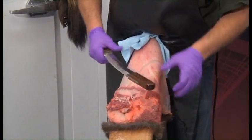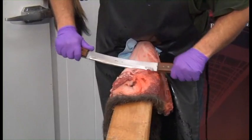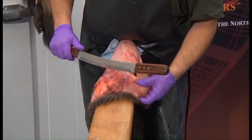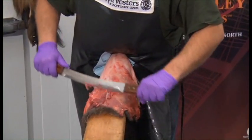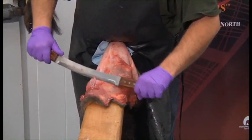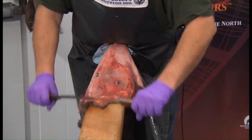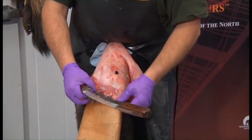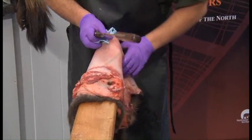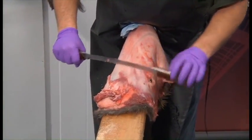We're coming up to the head again. So this is a real tough area up in here. Like I say, lots of trappers have trouble with it. We already took that big chunk of fat off of this here, so we don't have to worry about that right now. So I'll keep working this down. And here's the eyes, the ears, and this is the lips, and these are the bottom lip. We're going to cut that off after. So I'm not too concerned with that right now. This here, it'll start to roll on this side, but on this side of it, it's still pretty tough.